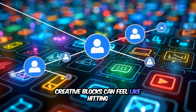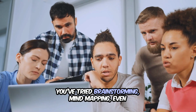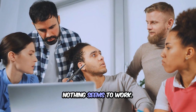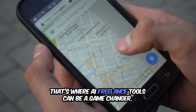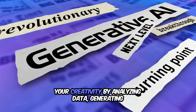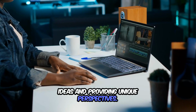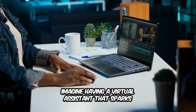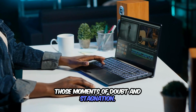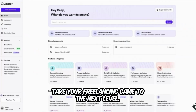Creative blocks can feel like hitting a brick wall, frustrating and draining. You've tried brainstorming, mind mapping, even scrolling social media for inspiration, but nothing seems to work. That's where AI freelance tools can be a game changer. These tools are designed to enhance your creativity by analyzing data, generating ideas, and providing unique perspectives. Imagine having a virtual assistant that sparks new ideas and helps you break through those moments of doubt and stagnation. Now, let's dive into the tools that can take your freelancing game to the next level.